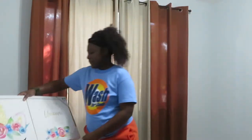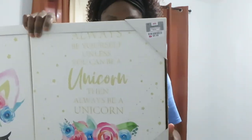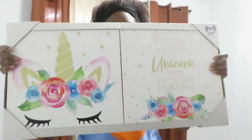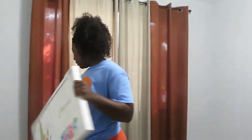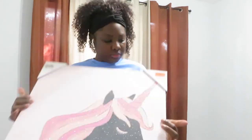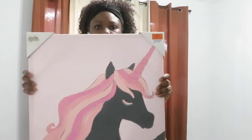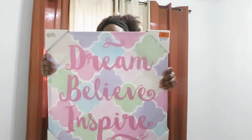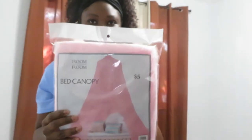I also have some pictures. These came from DD's Discount also, and they were $9.99 for the two pack. They're unicorns. And this picture came from Ross. It was $12.99. Another picture from Ross, also $12.99. I also got this bed canopy.